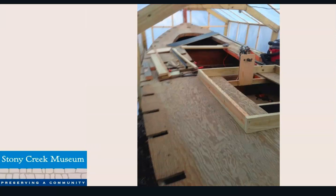This shot shows we're starting to work a bit on the deck, and you notice on the port side there are these holes cut out, and those were for stanchions, and that was sort of old style, and they would have supported the rails that went around the boat. And I decided to get rid of those because that was a potential for leakage down through those.